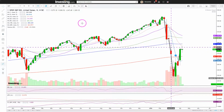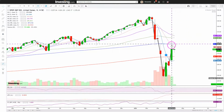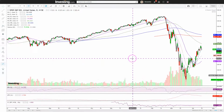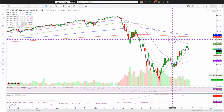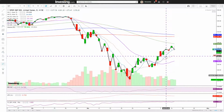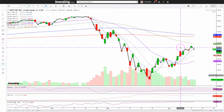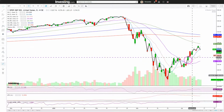We are heading into some key resistance levels. This is a resistance level, the 10-week moving average. If we go here to daily data points, you can see that we have the green 50-day moving average forming a resistance level. The 5-day moving average here in blue is the support level. Hence, we are at a very critical juncture, resistance and support.